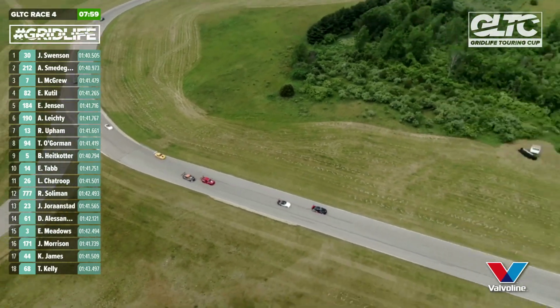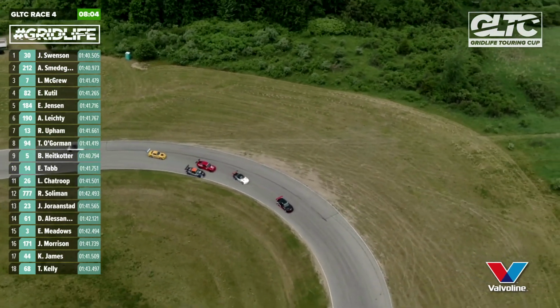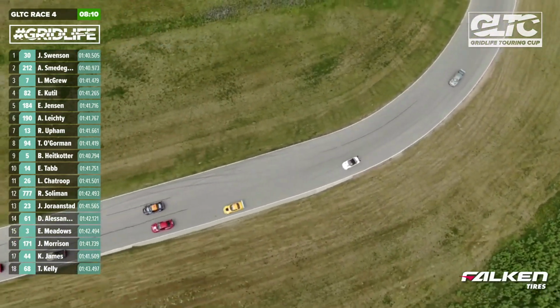Yeah, here he comes. Now looking up the inside of Ryan Upham. Door is open. He's going to go down there. Upham turns in. That's real tight down there. Not quite a touch, but couldn't slide a piece of paper between them as they come up off the corner. Now drag race down the backstretch.